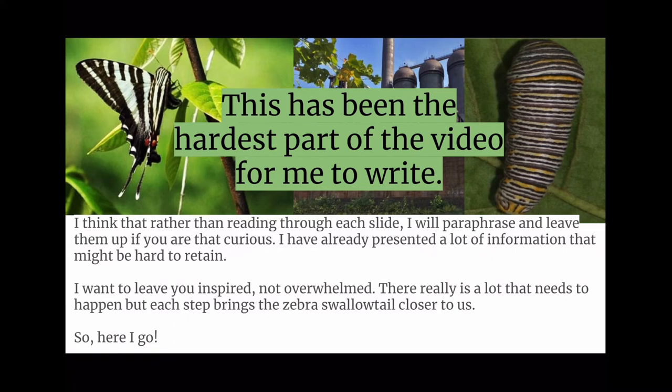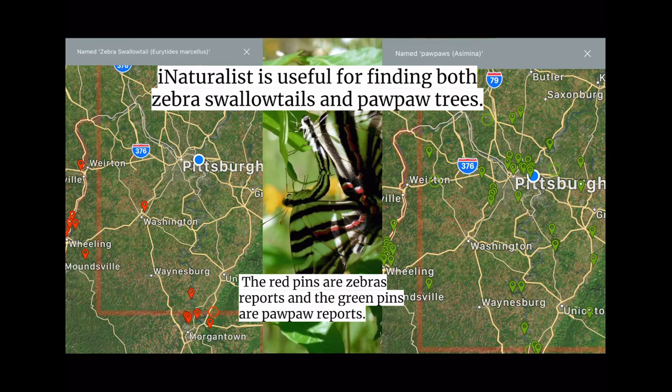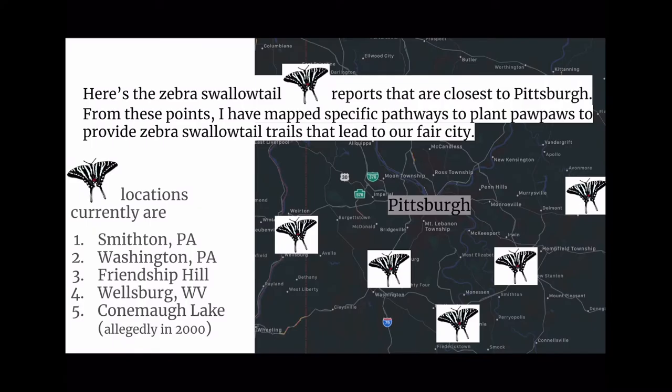So, here I go. Finding Pittsburgh pathways for zebra swallowtail trails. Starts with iNaturalist. It's useful for finding both zebra swallowtails and pawpaw trees. The red pins are zebra reports, and the green pins are pawpaw reports. Here are the zebra swallowtail reports that are closest to Pittsburgh.